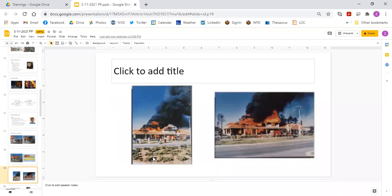These are just 2 other pictures from later on. You can see better what it looks like. And this is after the roof collapsed on this part of the building.